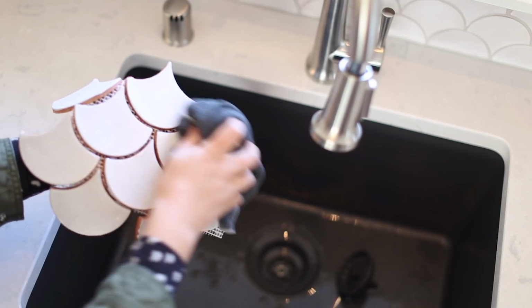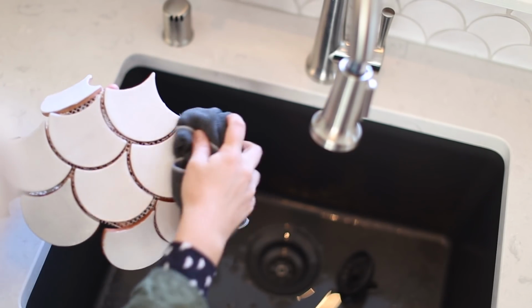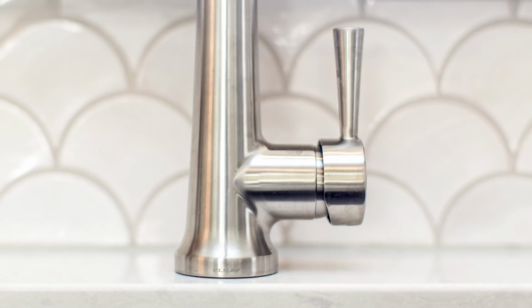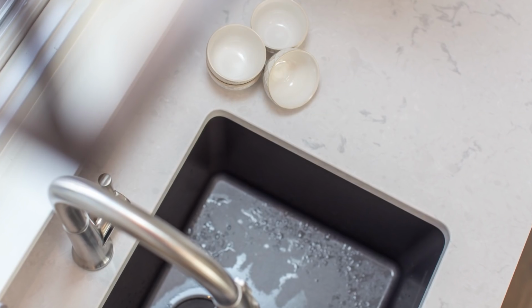It's a place where you're spending a lot more time than you think you are around the sink, and it's often a selection that's a little bit overlooked.